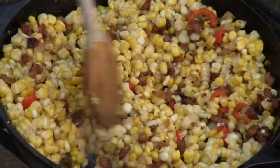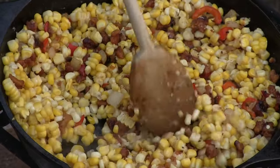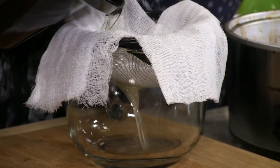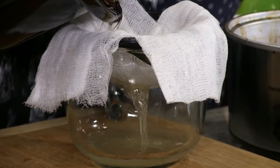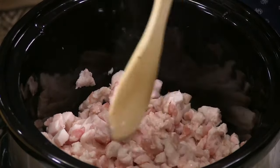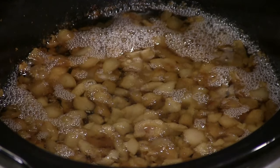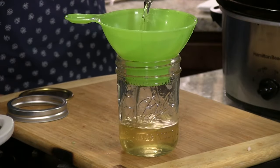Yummy. Again, not everybody's got cracklins laying around. But if you wanted to do your own lard, it's not hard to do. Go to your butcher, ask him if he's got any pork fat, ask him if he's got any leaf lard. Look up our segment on how to render lard. You'll have your own lard and your own cracklins.